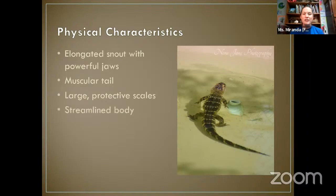They have what is considered a streamlined body. What that means is their body is designed for moving in a straight line when swimming in the water. They can put their arms and legs back and shoot straight like an arrow through the water.